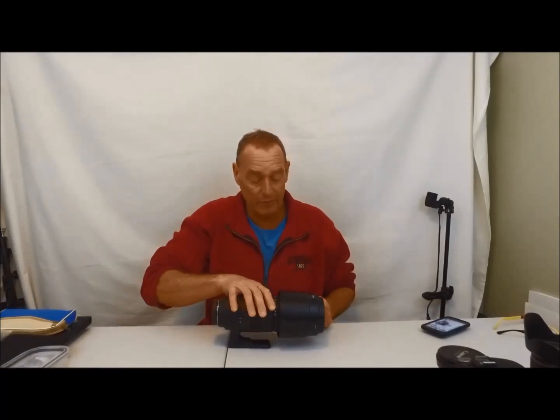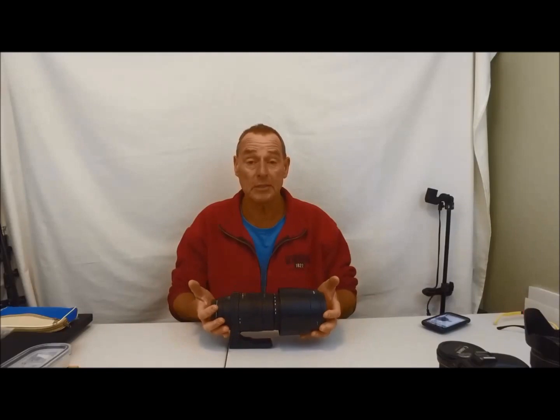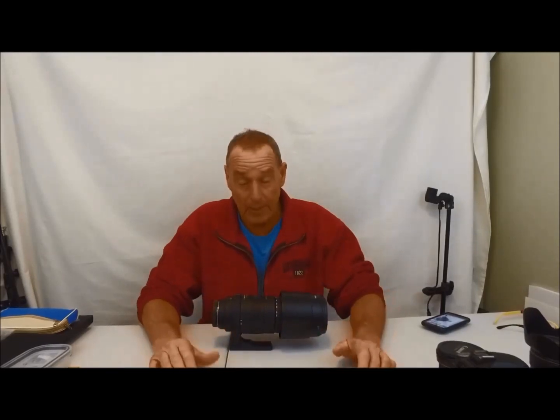This is a Sigma 150 to 500. Now, I did struggle in my mind about taking this because it's really quite heavy. It probably weighs about 6 or 7 pounds. But I do like the lens. I was just concerned about baggage and carry-on weight and so on. But anyhow, I did decide to take it with me.